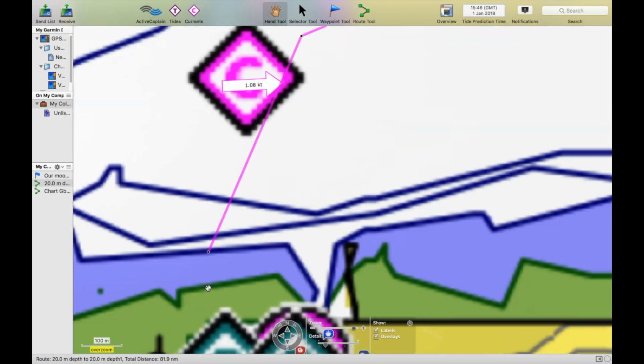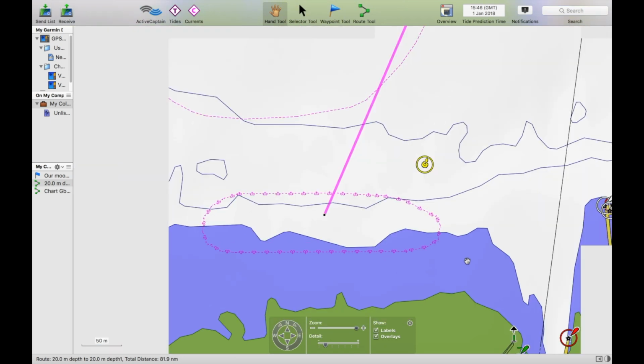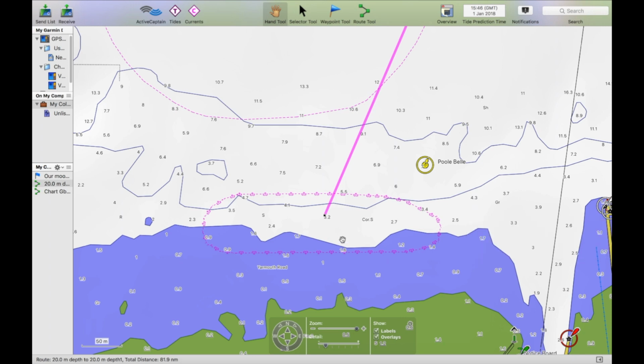Yarmouth's a great place. We always pick up a buoy just outside the harbour entrance and wait for the tide to take us out through the Needles. We went to bed early because we had to get up early in the morning to catch the tide out through the Needles. To get the best advantage from the tide, we had to leave at 4 o'clock the following morning.